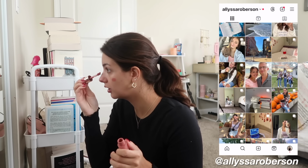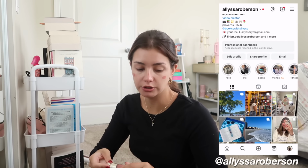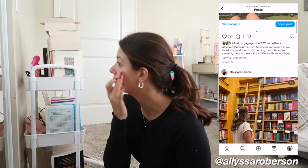We are gonna go book shopping. I'm really considering starting a book journal because I've seen so many people do it. I think it's such a good way to document all the books that you've read.